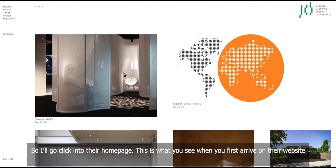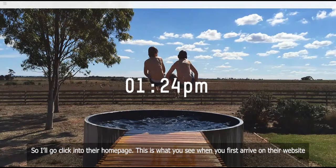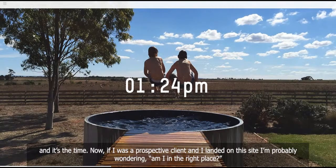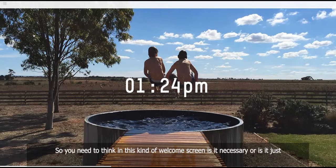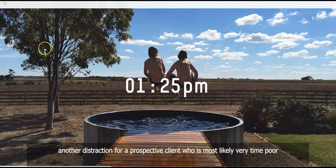Here's another example of a practice that could really improve their homepage. So I'll go click to their homepage. This is what you see when you first arrive on their website. And it's the time. Now, if I was a prospective client and I landed on this site, I'm probably wondering, am I in the right place? I mean, they don't really need the time. They can just probably look up onto the upper right-hand corner of their screen. So you need to think, even this kind of a welcome screen, is it necessary, or is it just another distraction for a prospective client who is most likely very time poor?